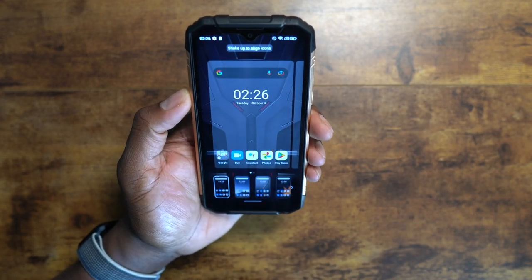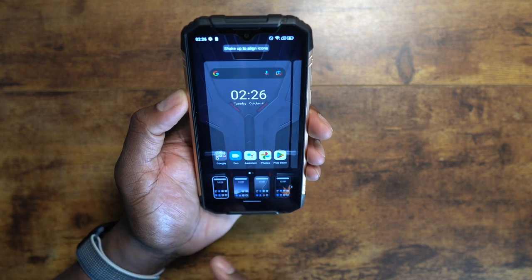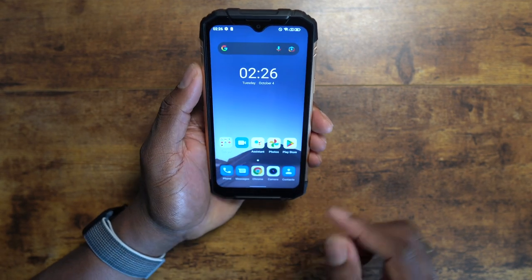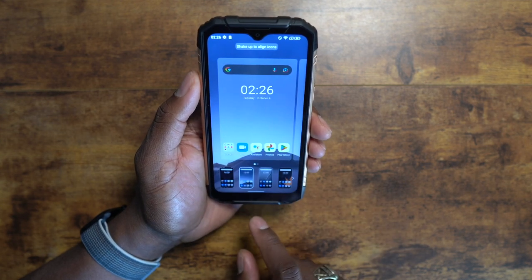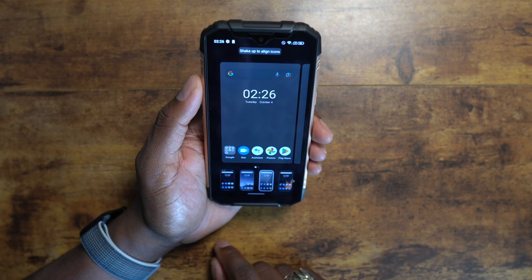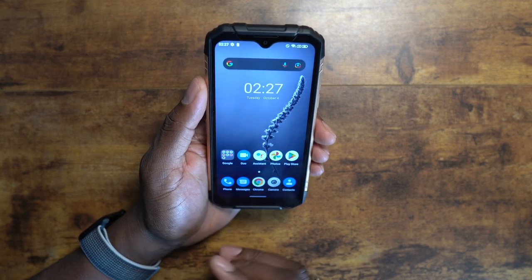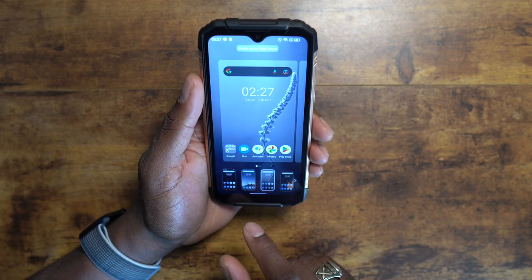Oh, they got different themes on here. Okay, so that is the theme for this device, but look at these different themes here. You can pretty much go like a standard Google one. So we go here, you can go to this one here. I like the round one. Obviously, I like the round icon, so I'm probably going to go ahead and keep it there, but I'll show you this last theme here.